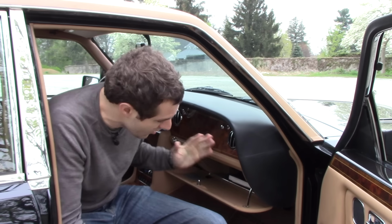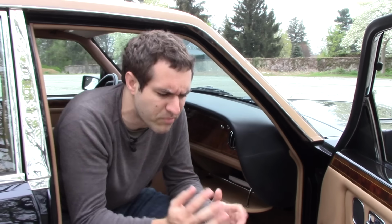Now, back to the front, where of course you'll find the glove box, which contains two of my favorite things about the car. Number one, let's talk about the sound system. Say you've just bought your Rolls-Royce and you want to see what the sound system is like to its fullest. Rolls-Royce has thought of that.